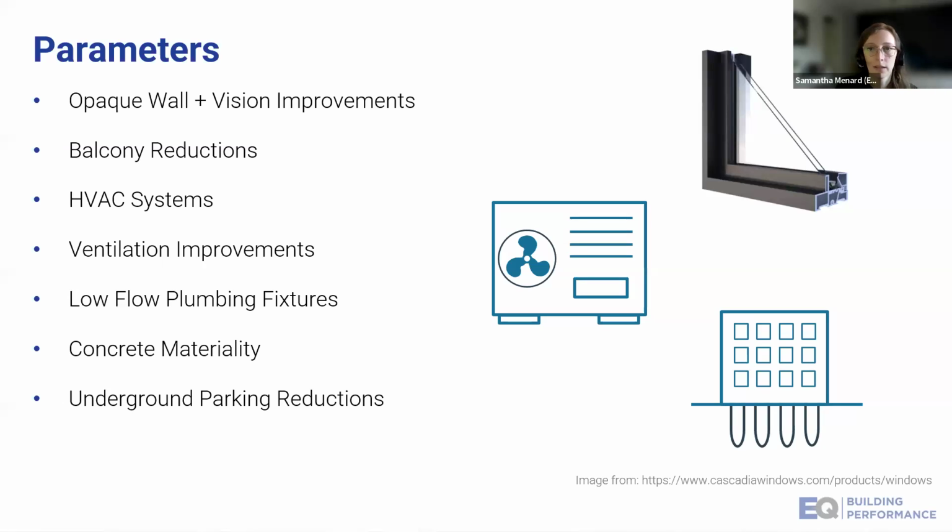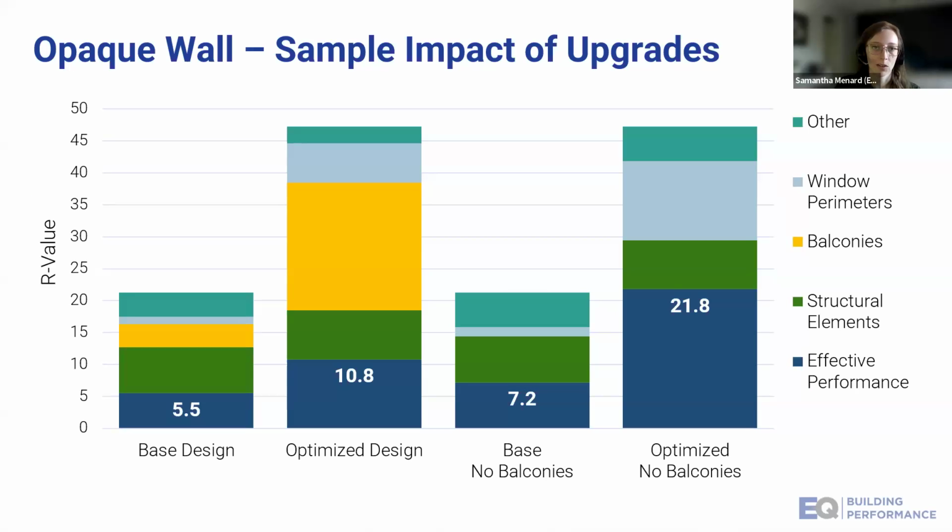It's something that can be on the table for a lot of projects and is an easy way to reduce embodied carbon. Before jumping into the results, I just wanted to highlight a little bit on the opaque wall further. So our current design is a nominal R20, which is this full bar, and gets derated to this dark blue, the R5.5. When we looked at our fully optimized assembly, keeping those balconies in there, significantly impacts. This yellow is the balconies. So just showing the impact of the thermal bridging on these calculations, it can have a big effect.